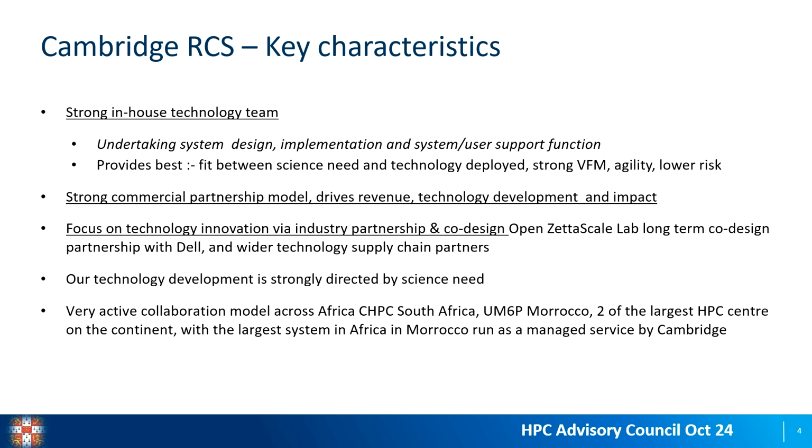What else do we do? Oh yeah, we have a quite an active collaboration model with Africa. We've done a lot of work in Africa for the last 17 years now. And we support 2 large systems in Africa, one right down in the south, in Cape Town with CHPC. I've been helping Happy build and run his systems for 17 years now. And our latest partner in Africa is UM6P in Morocco. In fact, that's the largest HPC system on the African continent. That's a Dell Intel system. And we designed that, implemented it during COVID, and run that as a managed service completely remotely for that university.